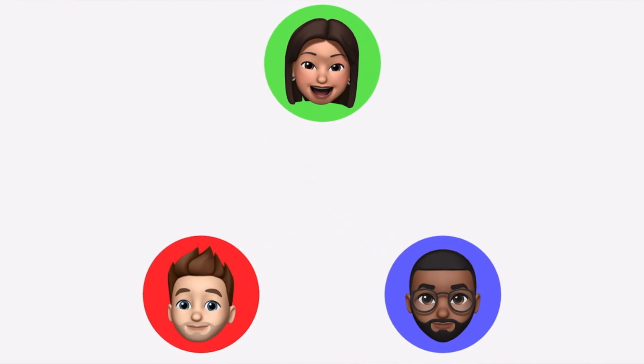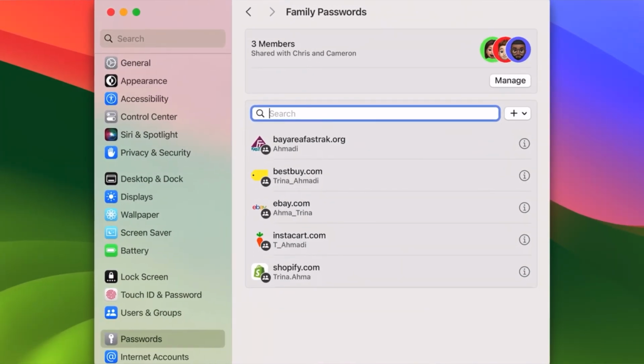Apple is now adding the ability to securely share your passwords and passkeys with the people you're close with. Everyone in a group can now add and edit passwords to keep them up to date, and since sharing is through iCloud Keychain, it is end-to-end encrypted.